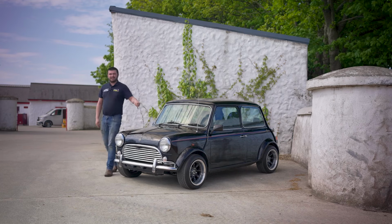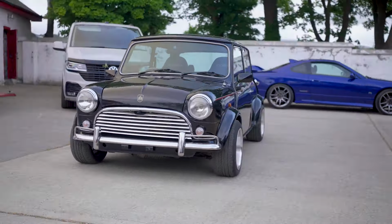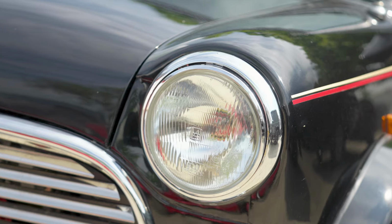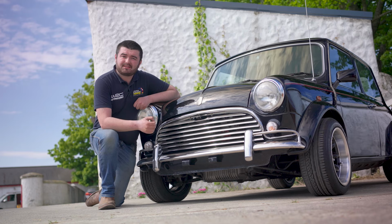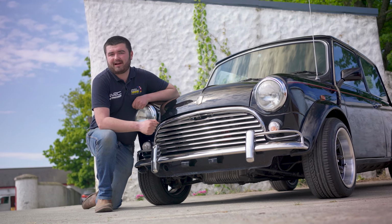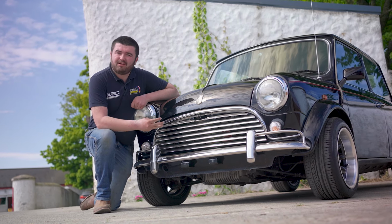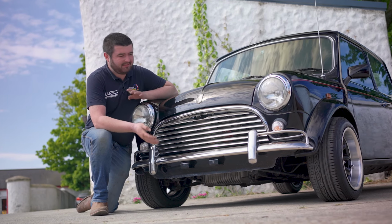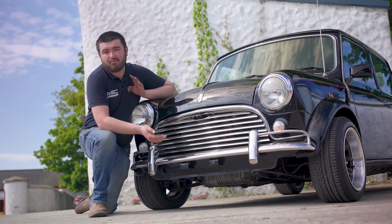This isn't a Mini you'd see Mr. Bean driving. This is a 1989 Mini Cooper 30th anniversary edition. The Mini Cooper, designed in 1959 in the UK, made famous in movies such as The Italian Job and for its success in the World Rally Championship, with 31 international rally wins and 4 World Rally titles. It's safe to say big things come in small packages.